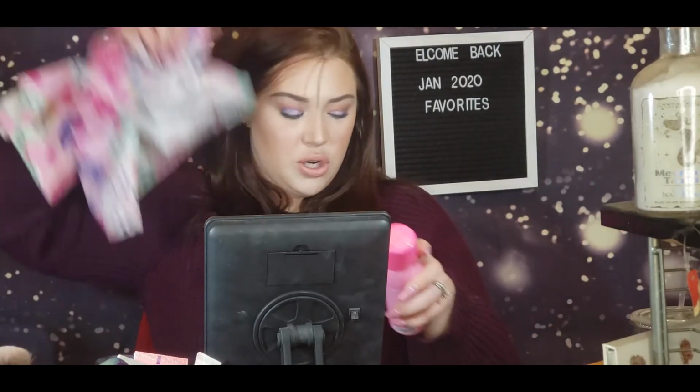And last but not least, my setting spray. I have tried many different setting sprays and none of them really compare to this one. I have the Iconic London in front of me, and it's nice when I want a glowy day. I have the Becca Skin Love, which I actually do like. It's nice. It's not shimmery or anything. It almost reminds me of Mac Fix Plus, but not as good. It's almost there, but it's just not there.